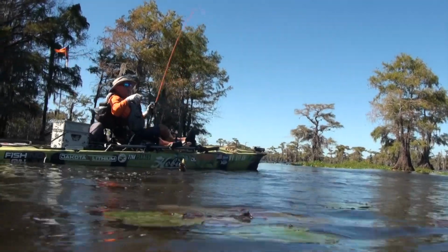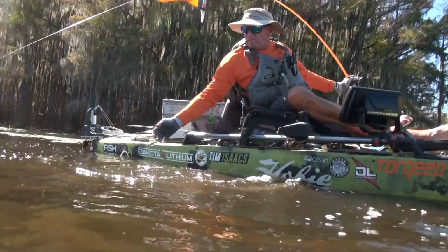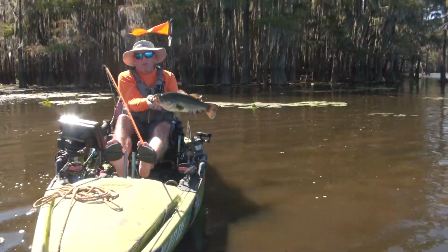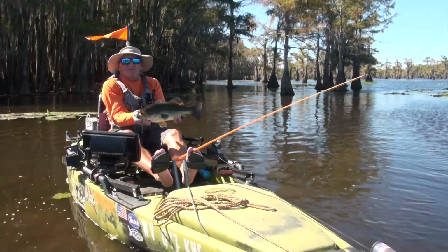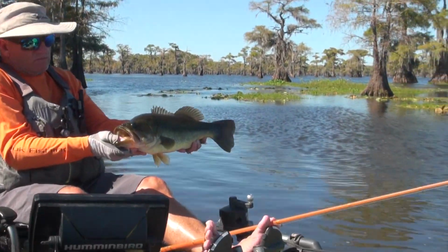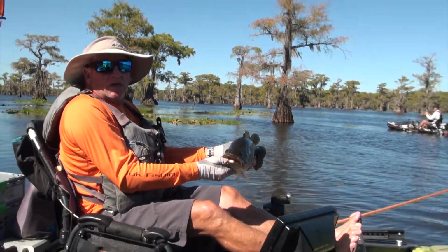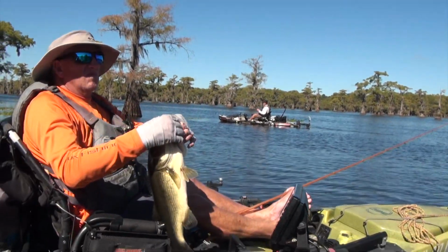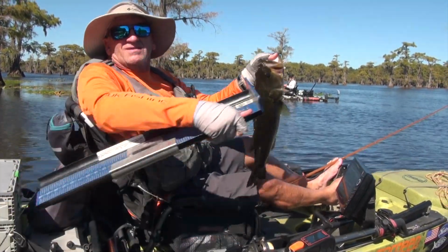That's got a big head anyway. White jackhammer, white full chartreuse line. Chartreuse gives a little contrast in this tea colored water, but targeting cypress trees. I like catching them that size. Of course, I like catching them any size, don't matter.